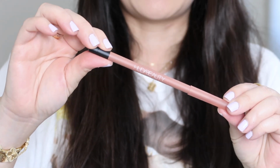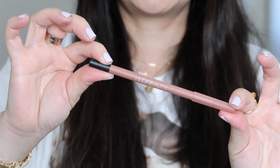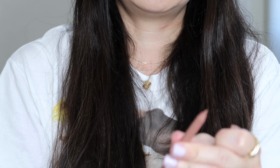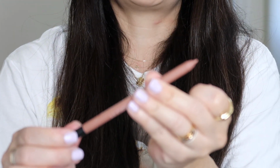So let's see if I can open this up. I'm just gonna rip it because I can't get it out. So I can show you guys. Ooh, so look at the little packaging. It's so pretty. It's a little bit of a translucent look here on the side. Oh, I love the look of this. This is such a pretty little liner. And yes, it is something that you can sharpen automatically.